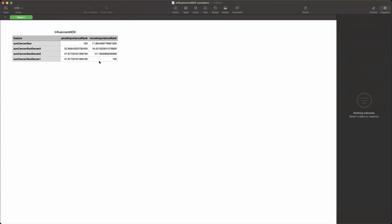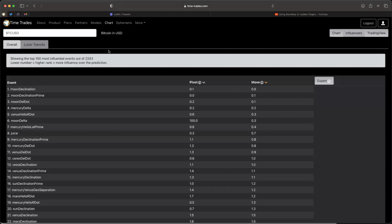So we can expect big moves, but we also have it broken down by decans as well. The first decan is unimportant. The second decan is more important when it comes to sun Cancer moves, and the third decan is even more important. So we're going to be seeing increasing probabilities of a move as the sun progresses through Cancer. This is just one way that you can use this information to get a deeper understanding of how the machine learning is generating its forecasts, and also to increase the confidence you have in your own forecast. Okay, so I wanted to share that.